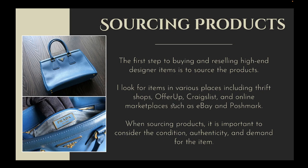Other online marketplaces like eBay and Poshmark might have items too, but I tend to get really lucky on OfferUp and Craigslist, especially because there are a lot of people on OfferUp and Craigslist that are just trying to get rid of stuff for quick cash.